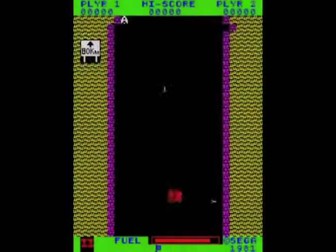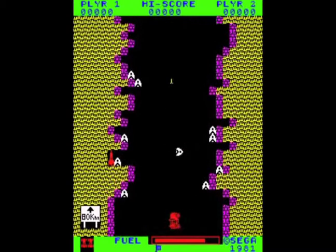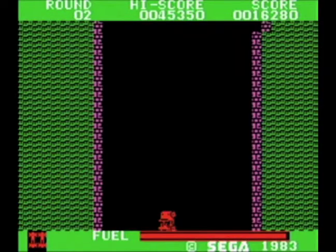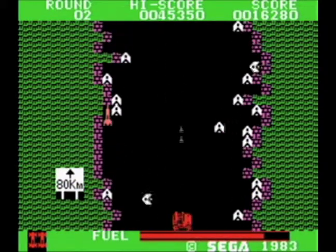Here's footage of the arcade version of Borderline. The dead giveaway that this is the arcade game is the resolution and the aspect ratio. Notice how tall it is. Now here's a version on the SG-1000. Graphically, they're actually very similar and quite impressive. The aspect ratio is really the dead giveaway that it's a home console version.